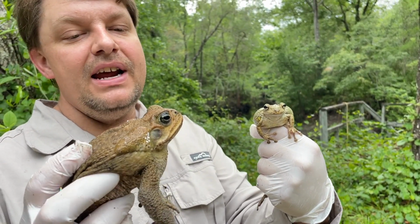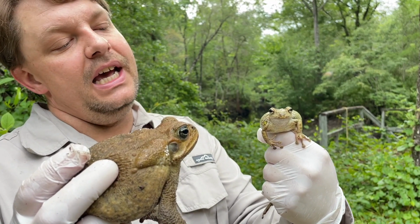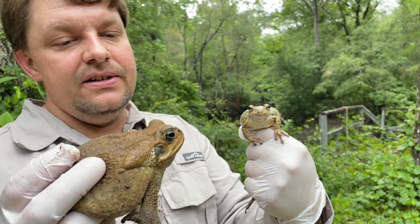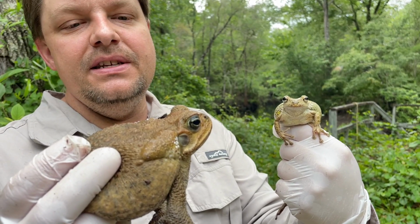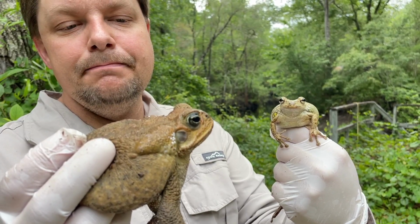They like to live around houses. They like to live in disturbed areas that a lot of our native animals don't choose to live in. So as Florida wrecks more and more of its natural habitats, we should expect non-native species to come in and fill those niches that might have been filled by native species.